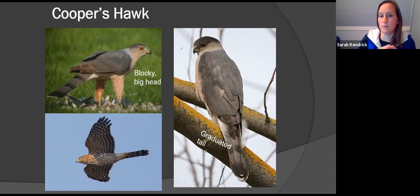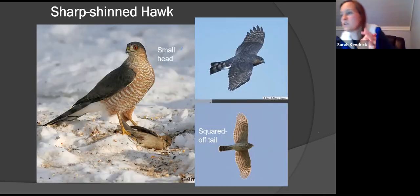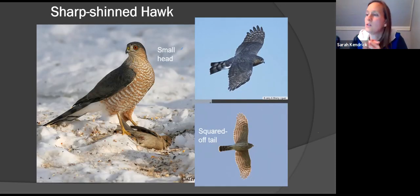You can see it on the lower left picture here on Cooper's. So we'll start with sharp-shin, and there's a few things you can look for. All of those are kind of hard to tell sometimes in the field, so don't be too hard on yourself. Sharp-shinned hawks, both of these hawks are pretty small. They're a little bit bigger than a blue jay. Cooper's are a little bit bigger, but they're both relatively small hawks.